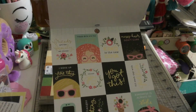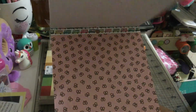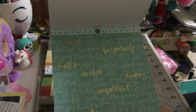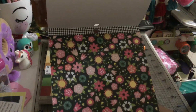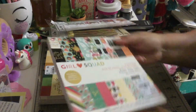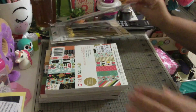Look at that. Isn't that adorable? Wow. Bicycles, pretzels, guitars, look, and it repeats itself. Oh, I love this paper. Ice cream. Super, super cute. So this was $2.99 as well, and that's my haul from Tuesday morning.